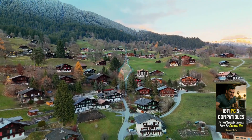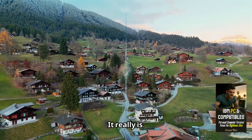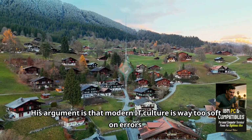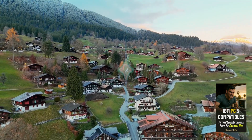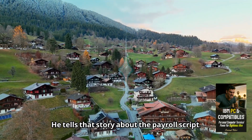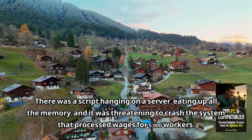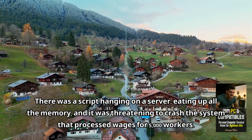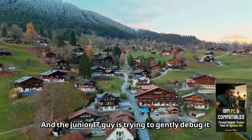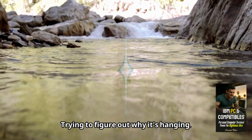The kill chain. Mercy wears brass knuckles. That chapter title is wild. It really is. His argument is that modern IT culture is way too soft on errors. They try to negotiate with crashing software. He tells that story about the payroll script. Yeah, there was a script hanging on a server, eating up all the memory, and it was threatening to crash the system that processed wages for 5,000 workers. And the junior IT guy is trying to gently debug it. Right, trying to figure out why it's hanging.